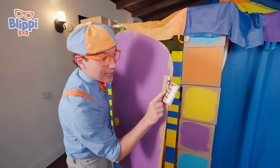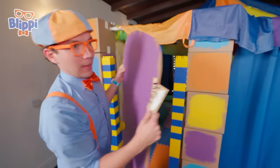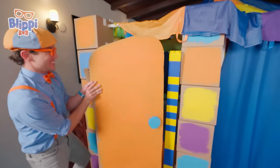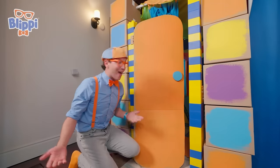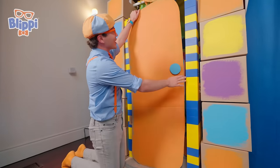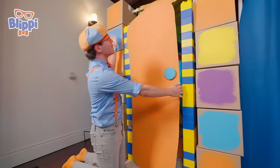I put some string and some cardboard here with tape so it can swing open on a hinge. Check it out, we did it! Woohoo! Look at the door! The front door to our fort.